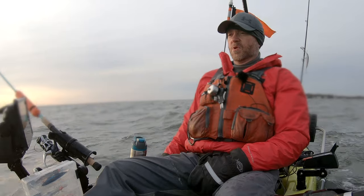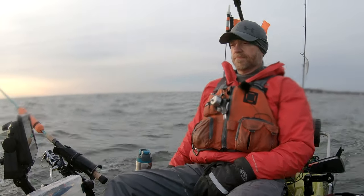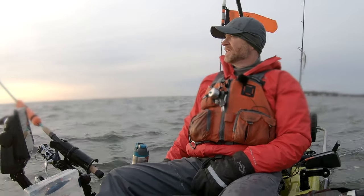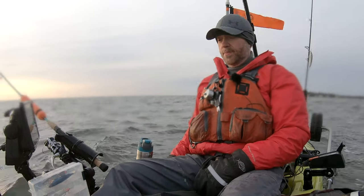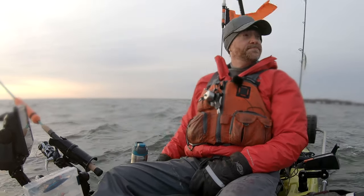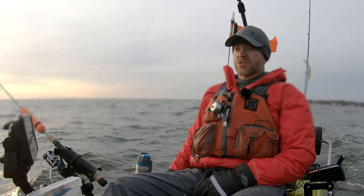The only fish I've been marking have been about 16 feet deep. I definitely marked some baitfish and they were 16 feet deep. That's why you would expect the striped bass were close by. But it looks like it's just small striped bass.